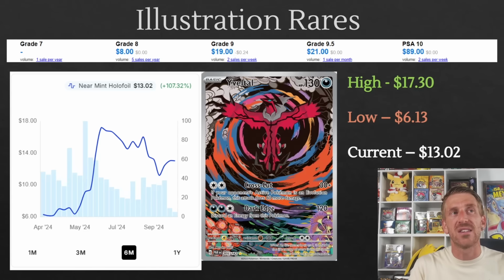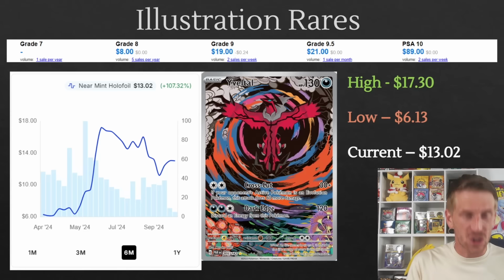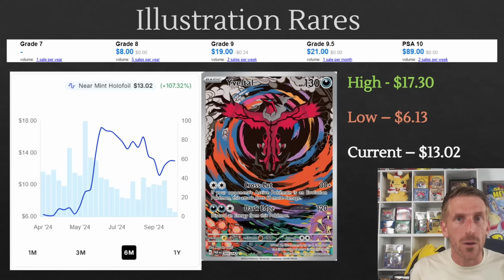So definitely something to consider looking at some of these PSA prices, just because there is so much saturation that goes on in the PSA grading world or in the grading world in general. It's definitely something to consider doing if you want to save a few dollars for your collection budget. It can be a very wise decision to make.